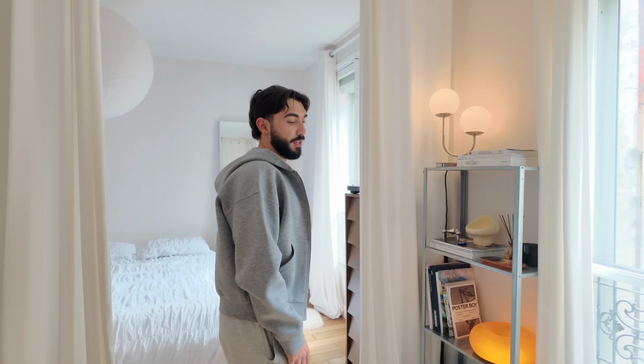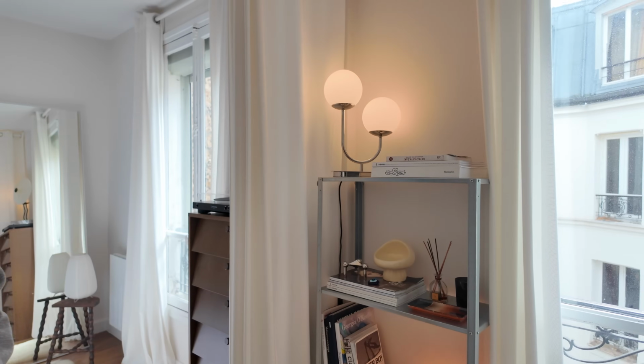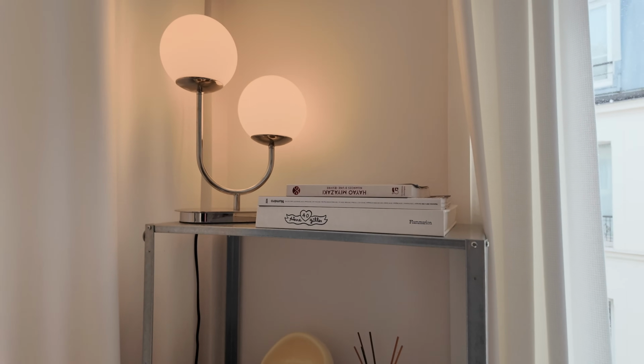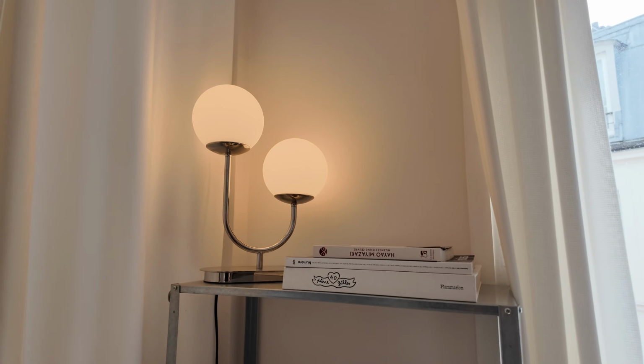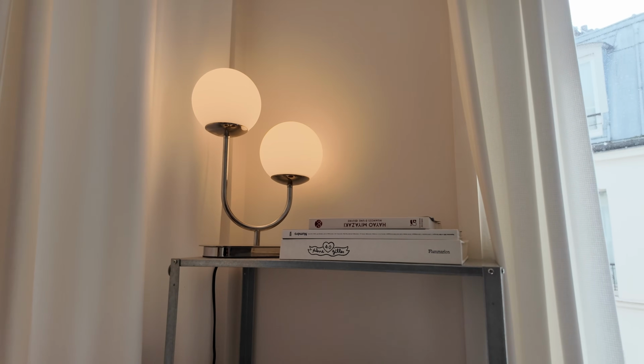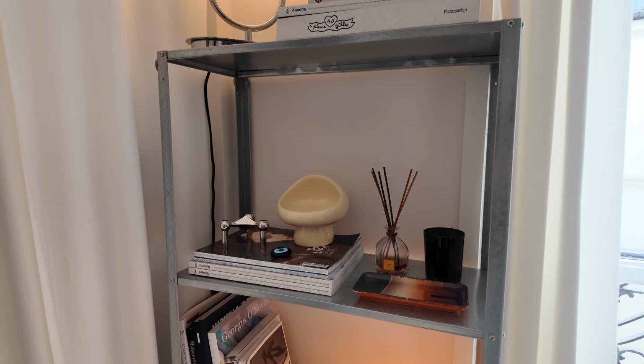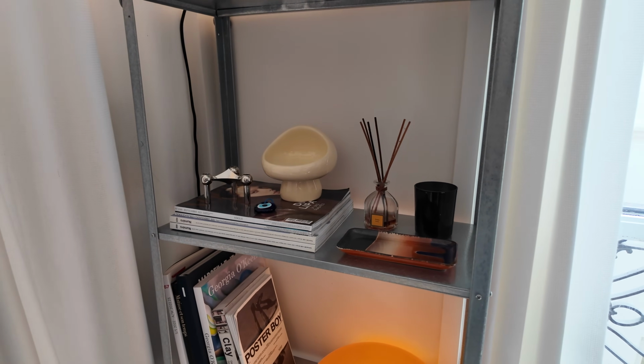You have two shelves, one here. Both of them are from IKEA. They're the pretty trendy ones that you can see everywhere, but I really like the metallic aspect of it. I really like the lamps from IKEA.